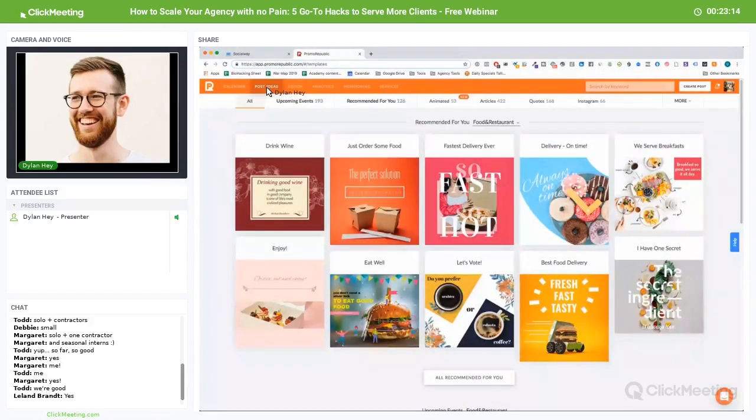But how many of you currently utilize a tool like Canva or Adobe Spark or even Photoshop to create graphics to share on social media? How many of you are doing that? Okay, so Margaret, think about this, right?